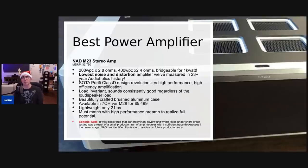All right, so the next category is best amplifier. And I try not to get overly excited when I measure something, but this is one that's really hard not to be excited about. The NAD M23 Class D stereo amplifier is one of those products that had me basically redoing my test fixture to measure how low the true distortion is on this amplifier and how low the noise is on it. Best in class, best I've ever measured.